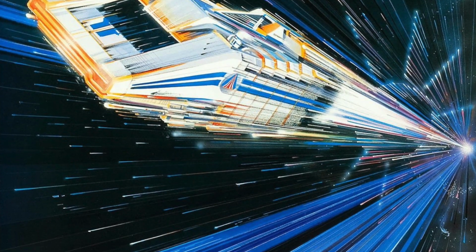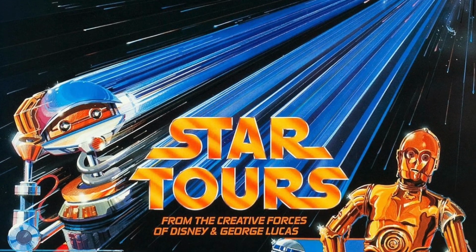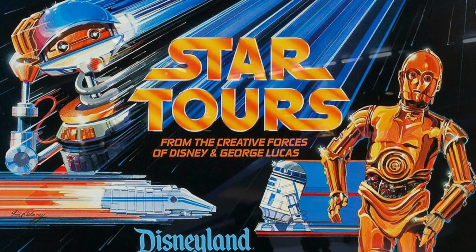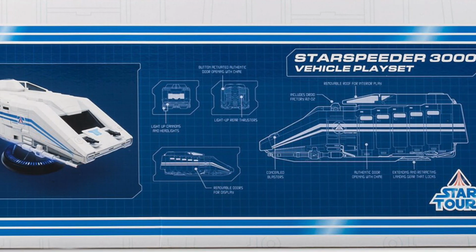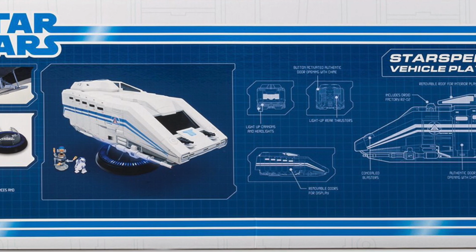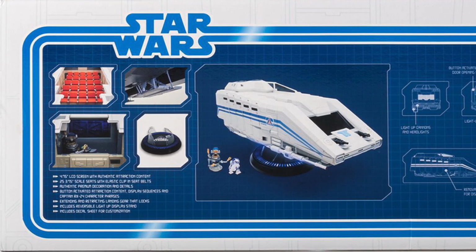There's an immense amount of nostalgia for me with that one, because I've actually been on that ride years and years ago when I went to Disneyland, Florida, but I remember it distinctly. It was just an incredible experience, and to own a 3 3/4 inch scaled vehicle of it, which actually fits your figgies to scale, it's insane. It puts a lot of Hasbro vehicles, at least to recent date, to utter shame.